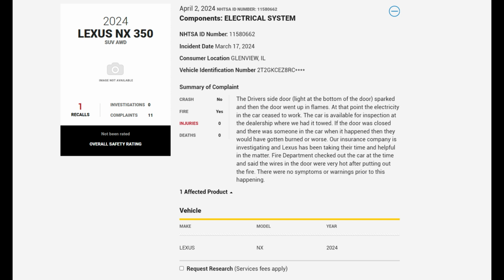Fire department checked out the car at the time and said that the wires in the door were very hot after putting out the fire. There's no symptoms and no warnings prior to it happening. Well, if there was a fire, then I'm assuming that yes, the wires would be very hot for sure.